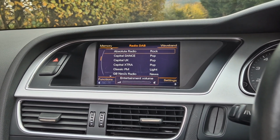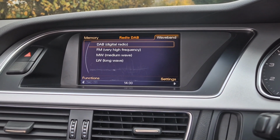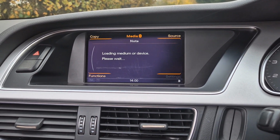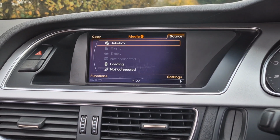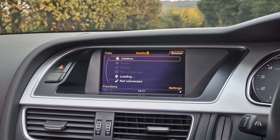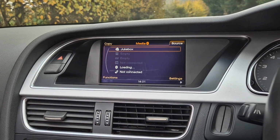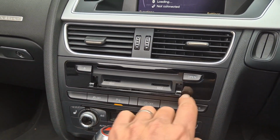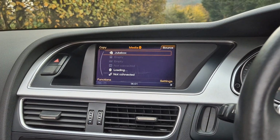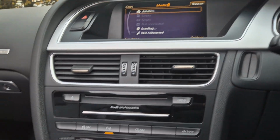So we've got DAB digital radio as well as FM and AM stations, and also medium wave and long wave as well, but also DAB. And then you've also got Bluetooth media streaming on here, as well as the Audi music interface, which is a plug-in for a physical device, but a lot of people nowadays would probably just use the Bluetooth audio streaming. And then this is also a DVD player down here as well, and you can put SD cards with music on, but you can stream things like Spotify and podcasts and all that kind of stuff through the main screen, so that's all very, very useful.